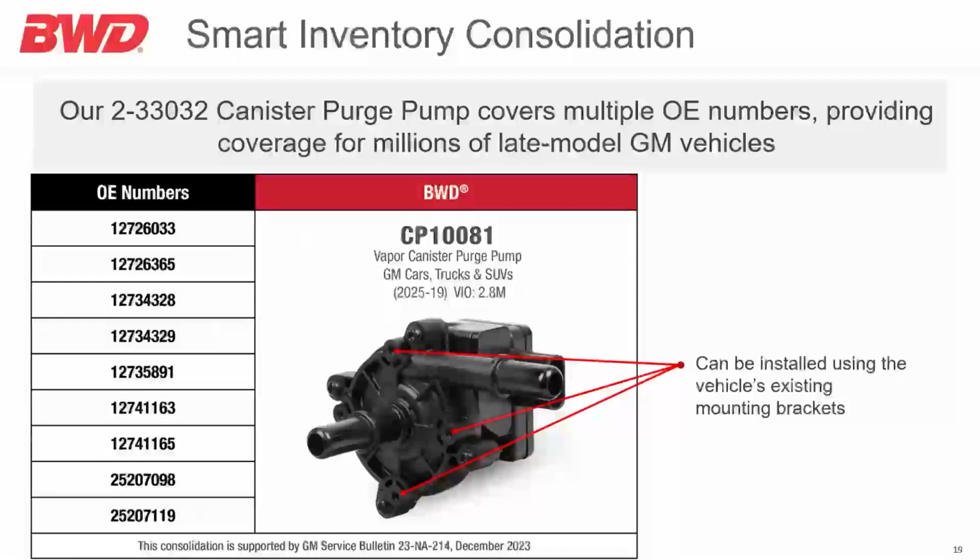Now, in addition to offering the most complete EVAP program, we also have the smartest product offering. All 9 of the GM OE numbers you see here use the exact same canister purge pump. The only difference are the brackets. The CP10081 is a direct replacement for all of these OE numbers, allowing you to cover a ton of popular GM vehicles with just one BWD part number. And it's also important to note that this consolidation is fully supported by GM in accordance with their service bulletins.